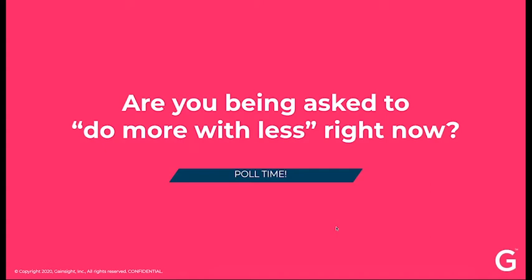So it sounds like a lot of us are very much in a situation where results are still expected, if not probably being accelerated and having higher standards, but the resources and the ability to do so isn't increasing at the same rate. So we'll definitely make sure to kind of unpack different strategies and tactics for how you can solve for that via technology and your resourcing strategy today.